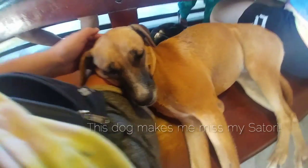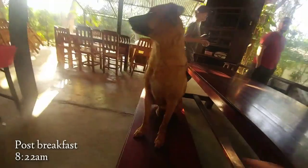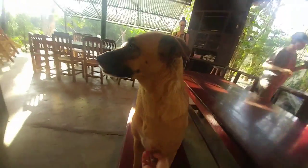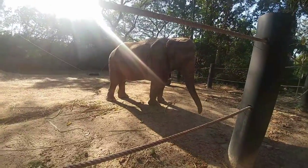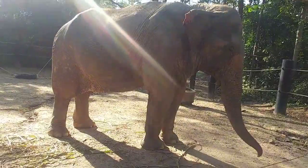Bear with me, reception here of course is not the best, and let's just enjoy this and get a new experience. Now this dog is cute, her name is Mama, but she always reminded me of Satori because every time I sat down at this bench she was always right there and leaning up against me and sleeping. Also there's an elephant right next to the dining area as well that you can watch.